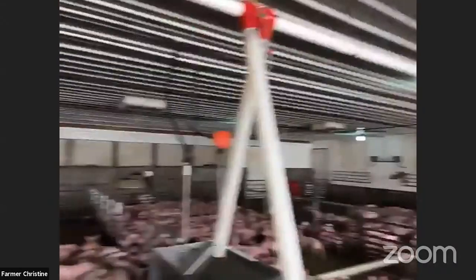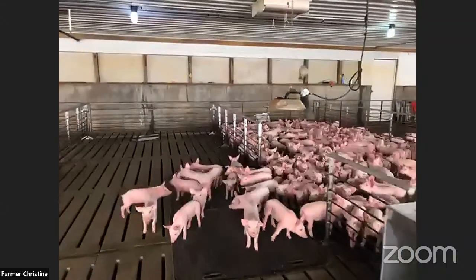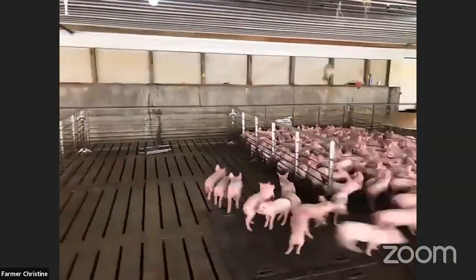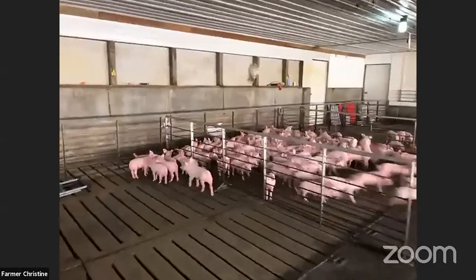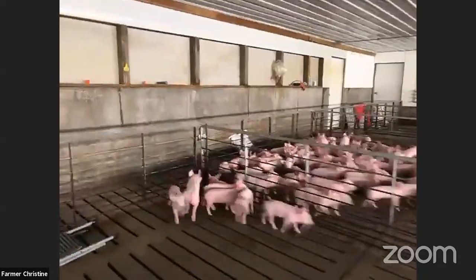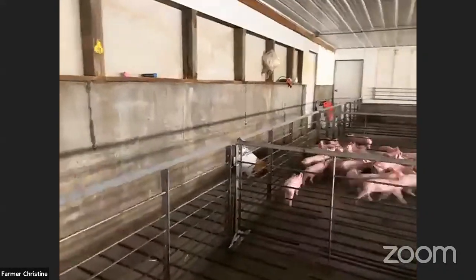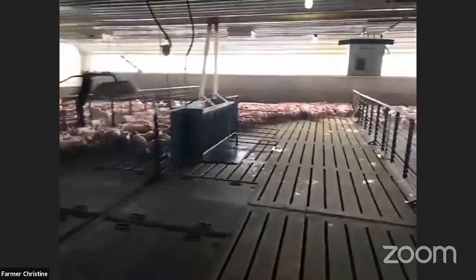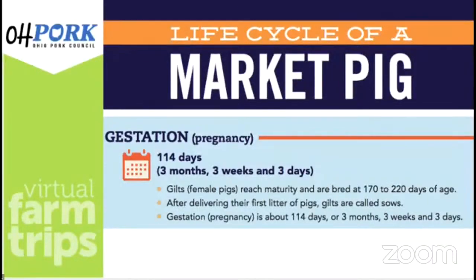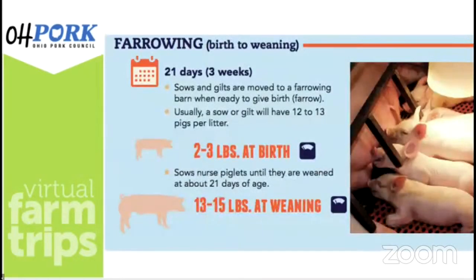So when we talk about the life cycle of the pig, I've been using the word wean a lot. These piglets are 21 days old. When they're born, they're about 2 pounds, and usually mama has a litter of about 12 to 14 piglets. Once mama is all done, those piglets stay with her for about 20 to 21 days while they learn how to eat and grow and be healthy. I'm going to sit down and see if they get brave enough to come up and see me.